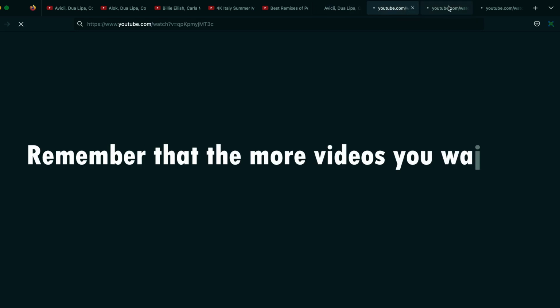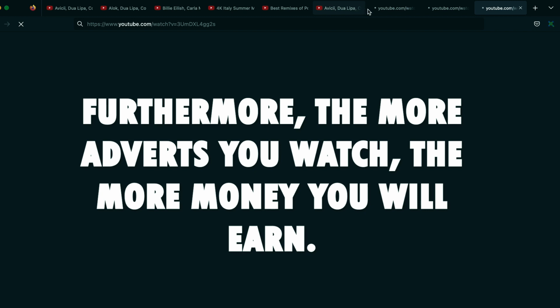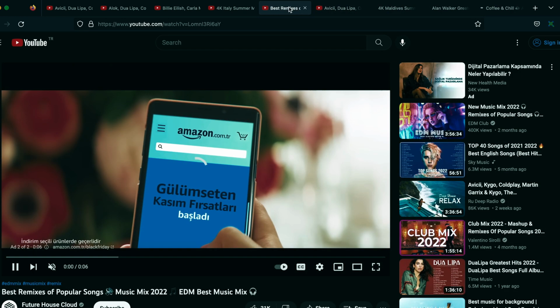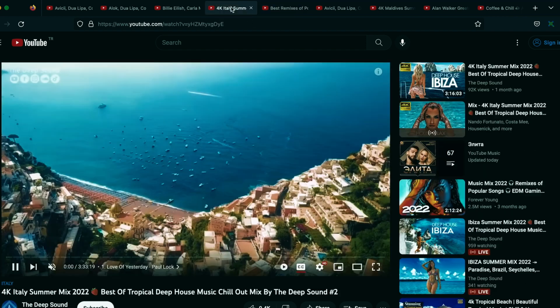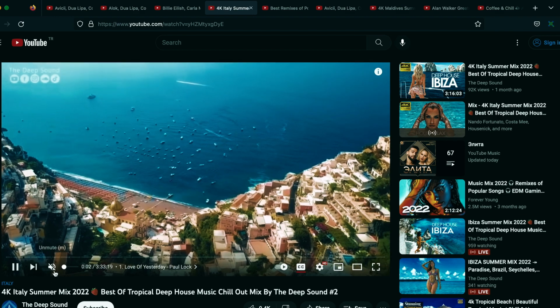Remember that the more videos you watch, the more likely you are to see advertising. Furthermore, the more adverts you watch, the more money you will earn. The best thing is that there is always an advertisement at the beginning of a video, which guarantees you a lot of money. Furthermore, when the video first begins, you may see 2, 3, or even 4 additional commercials from the same film, which will increase your earning potential even further.